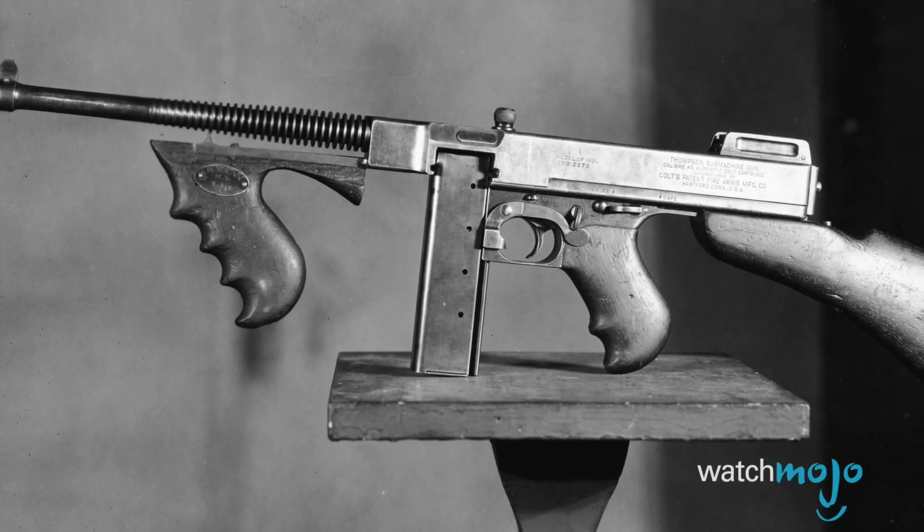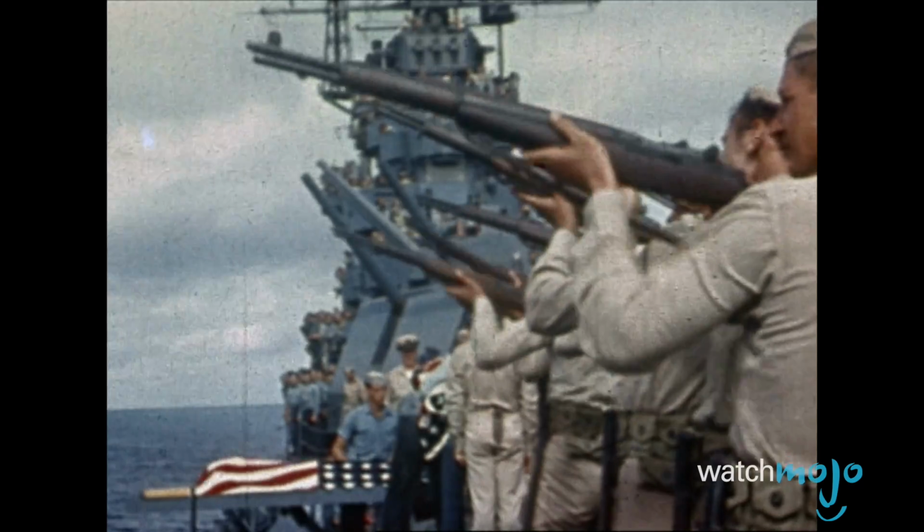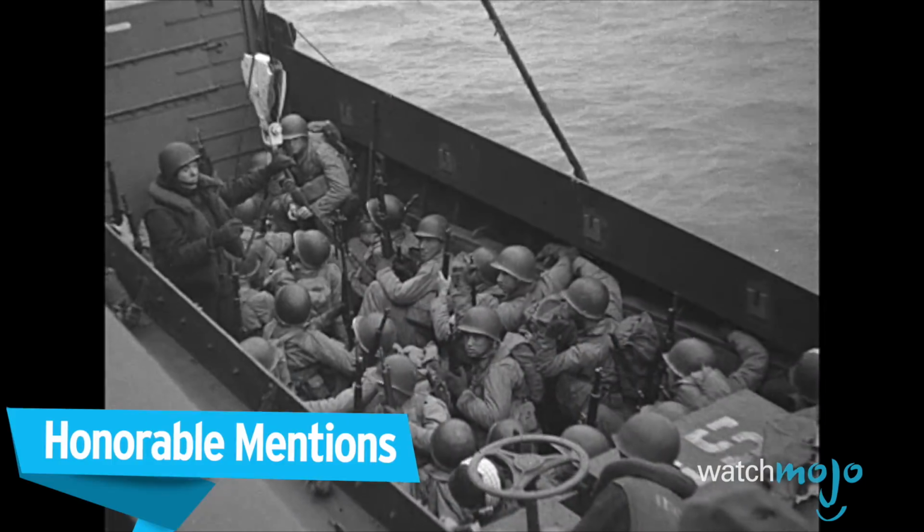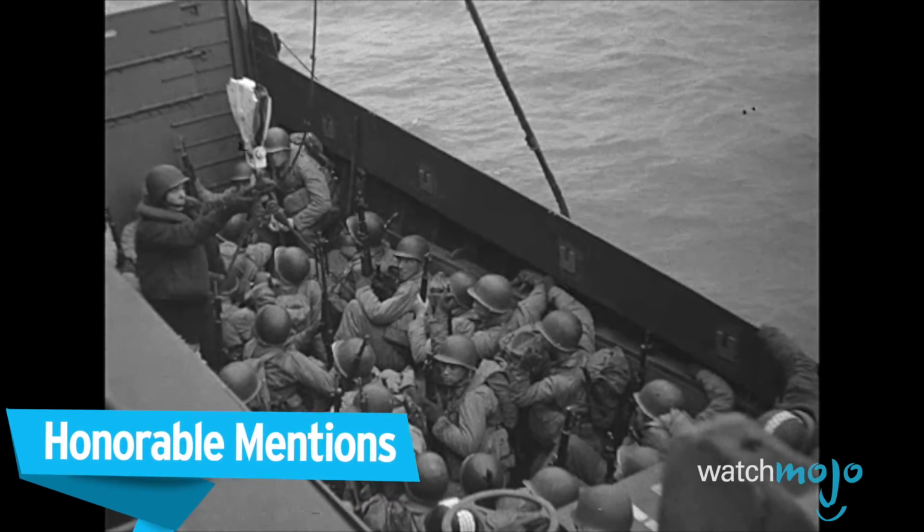Alongside the M1 Thompson, a submachine gun with a 30-round capacity, the M1 Garand served as America's primary infantry weapon during World War II. Before we unveil our top pick, here are a few honorable mentions.